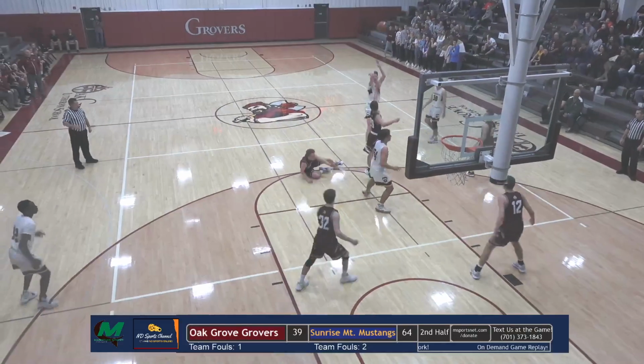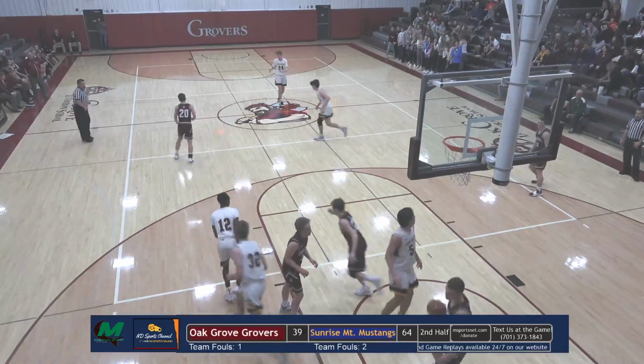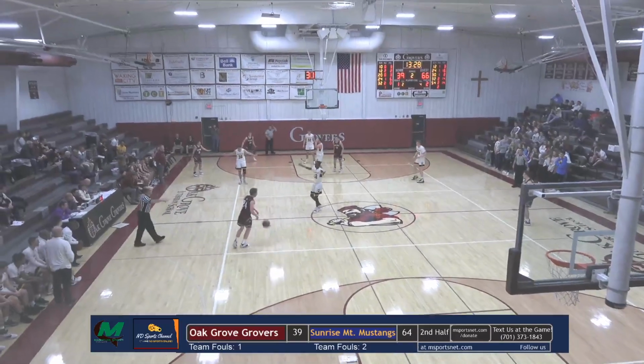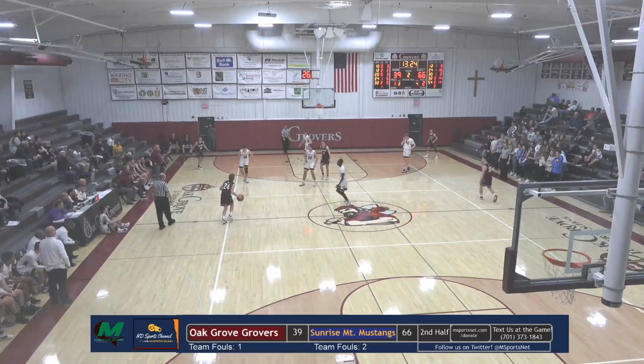Swing it out top, and he got his defender off of him, but the basket wouldn't go in. An offensive rebound off the glass, up and in by Jaden Brown. 66-39, 13:27 and counting to go.